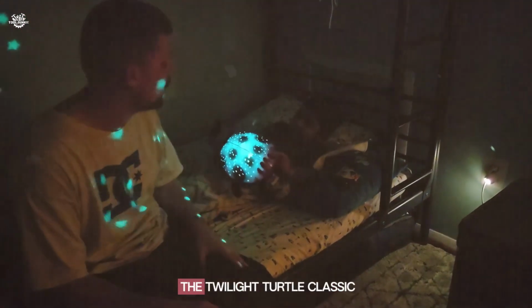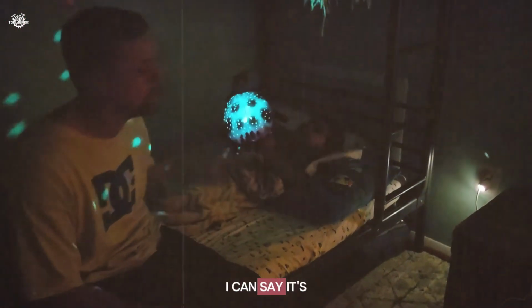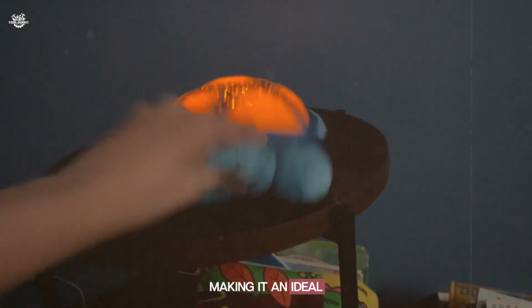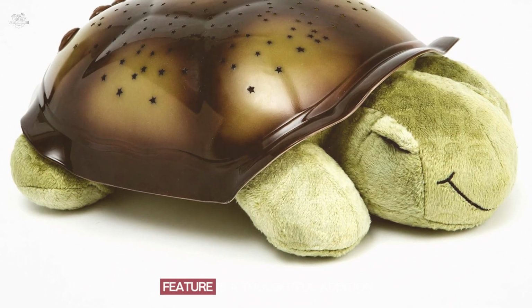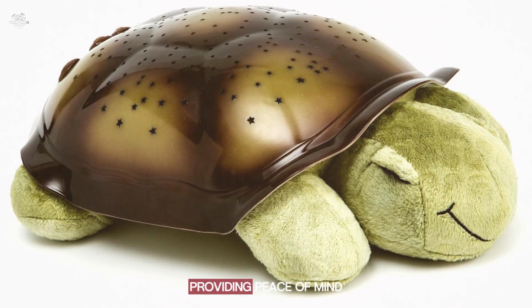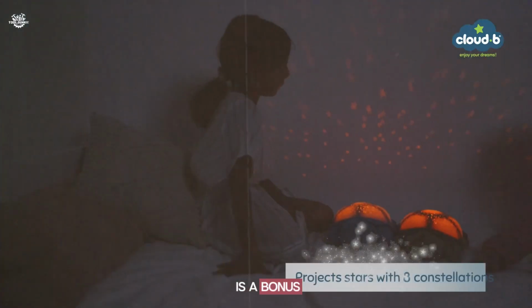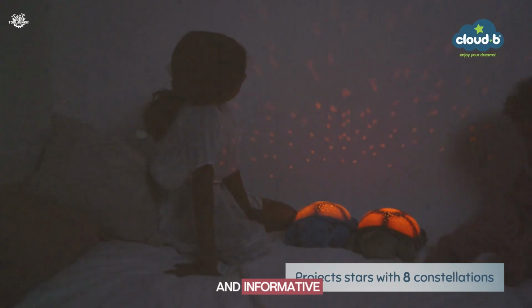Having spent nights with the Twilight Turtle Classic, I can say it's a hit with the kids. The soft light projection is comforting, making it an ideal night light that doesn't disrupt sleep. The automatic shut-off feature is a thoughtful addition, providing peace of mind for parents. Plus, the educational aspect is a bonus, making bedtime both fun and informative.